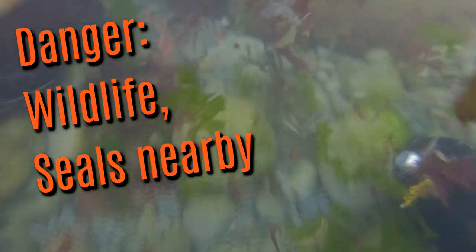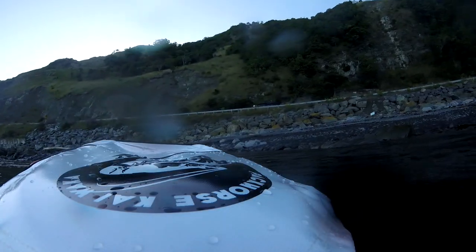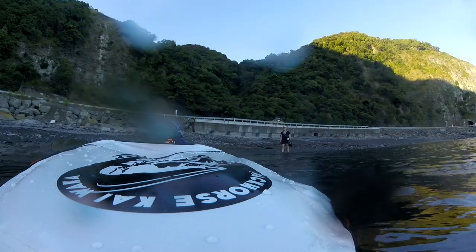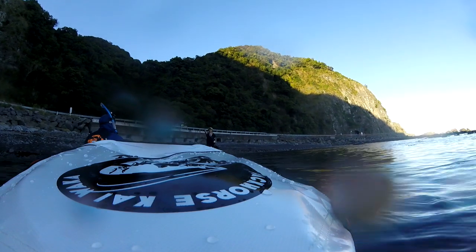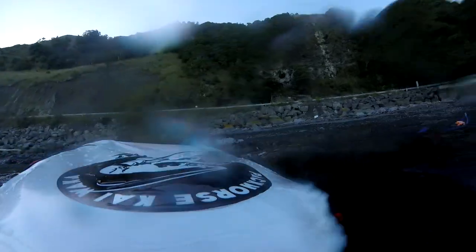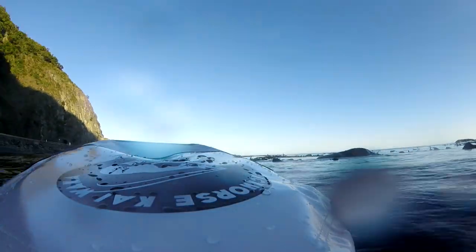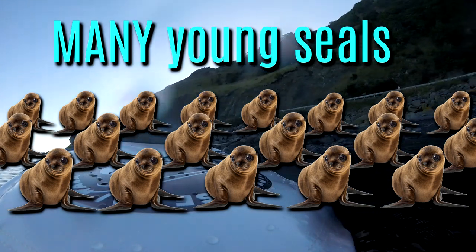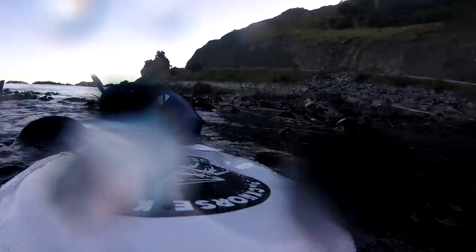And there is one last significant environmental danger that I haven't really been aware of, and Coco was about to warn me about it. Baby seals? She's just warned me about all the seals. There is not just one young seal there. There are many young seals there. And that's scary because where there are young baby seals, there are angry, protective adults. Have a listen.